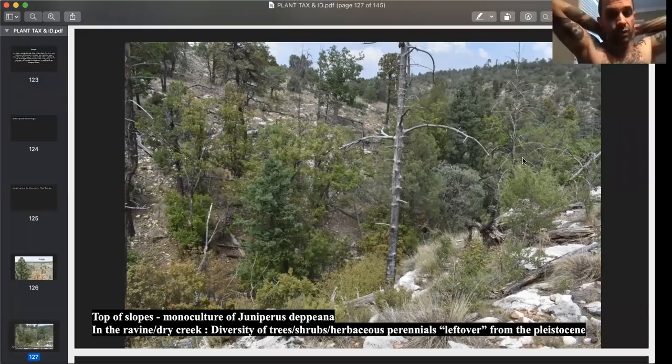Anyone who's from the Rocky Mountains knows monument plant. Anyone from the Rocky Mountain area who pays attention to botany and likes plants would know the monument plant. Okay, and this is a big disjunct to find it growing in southern New Mexico in what's technically the Chihuahua Desert. So here's a good example.